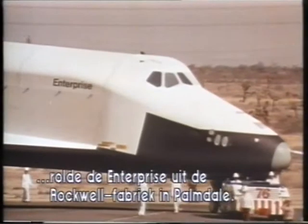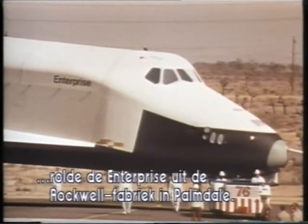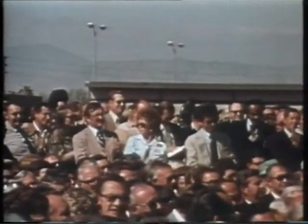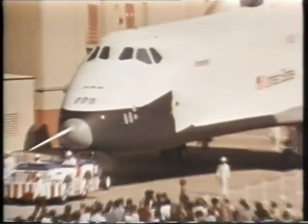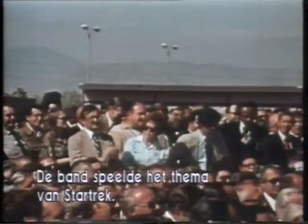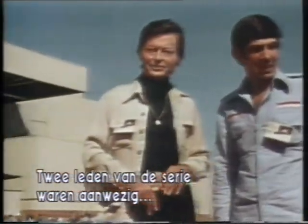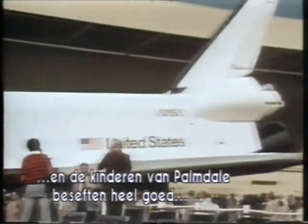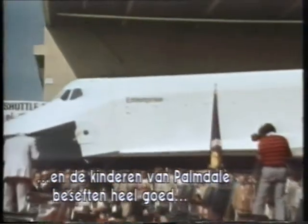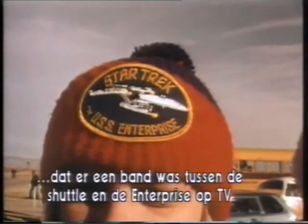On September 17, 1976, the Enterprise was rolled out of Rockwell International's assembly building at Palmdale, California. The band played the theme from the television series Star Trek. Two crew members of the fictitious Enterprise were there, and the children of Palmdale were well aware of the connection between the new space shuttle and the Enterprise they saw on television.